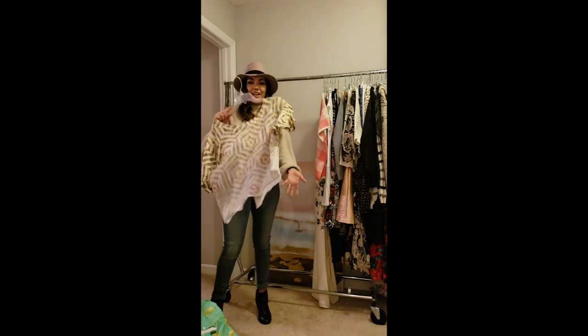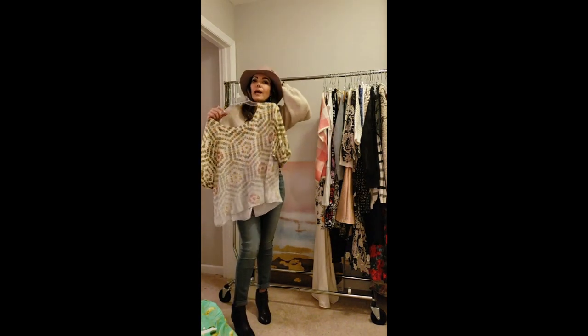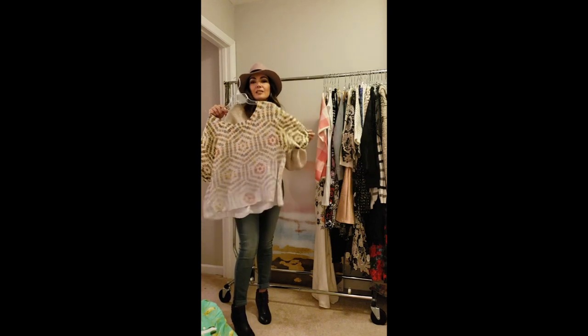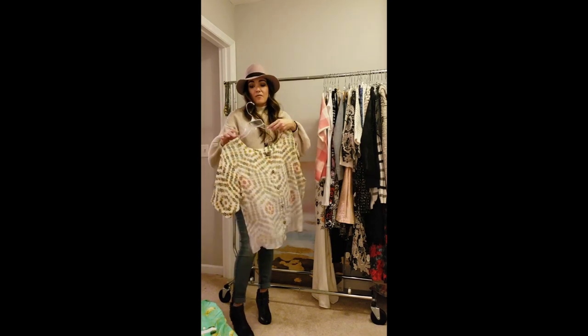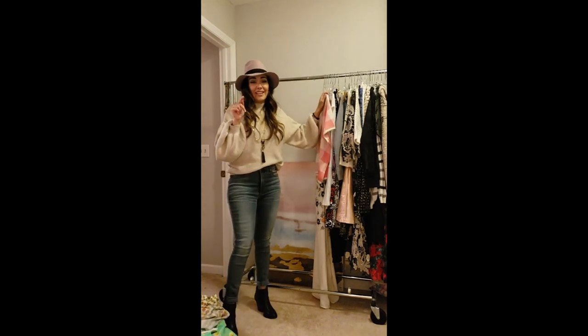I mean, this is, again, just with a plain pair of jeans and some camel wedges and some tassel earrings. That in itself makes a statement. Or you could go all out and put this with a skirt, and voila, you have a top for an event.